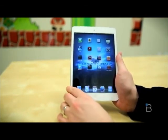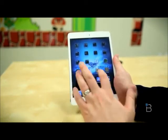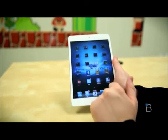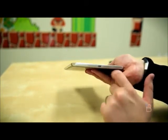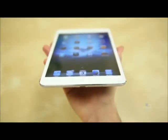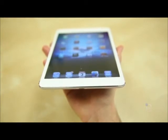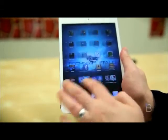Battery life, Apple claims 10 hours. They are lying. Even with brightness at about 50%, I generally get about 7 hours on a good day. Not going to get the full 10 hours. But the nice thing is it does charge kind of quickly with its brand new fangled Lightning port on there, which is one of the big reasons I think Apple released an iPad mini, trying to get Lightning on absolutely everything that they have.